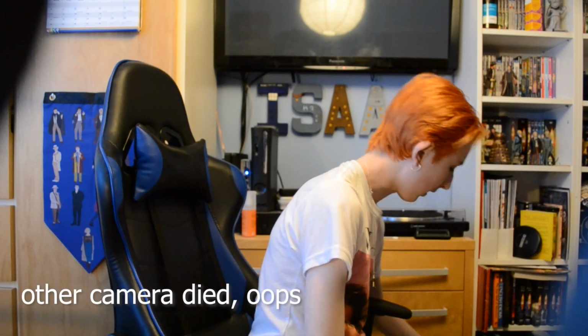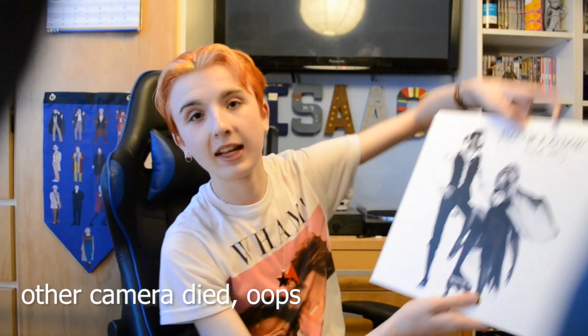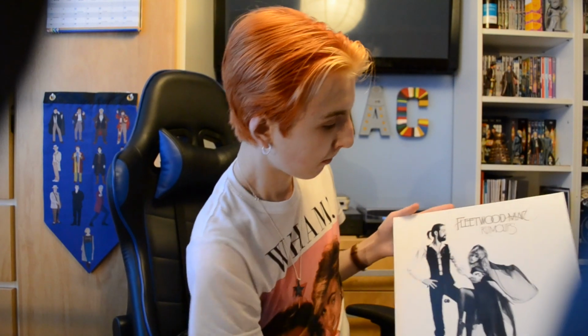So, on to another album, which is a certified classic, Fleetwood Mac's Rumours. An unusual pick for me, but I really do like this album, so I picked it up. And yeah, it's a repress obviously, but it's a really great album. Really glad I've got it.